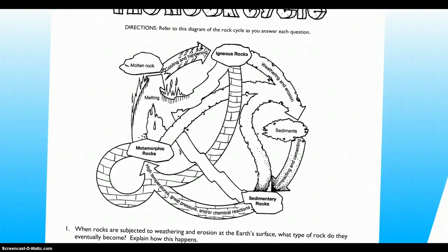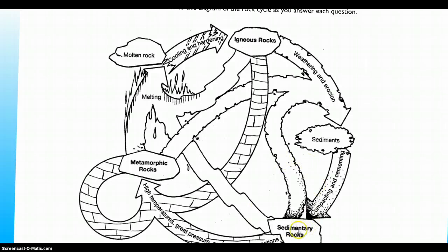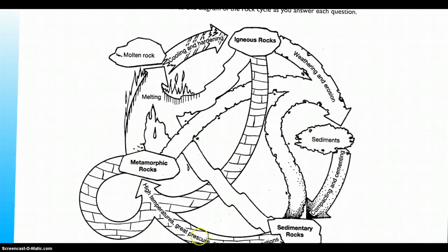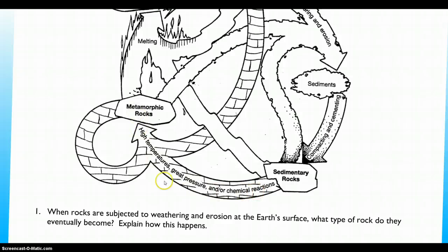So you look at the first couple questions on the sheet, and the questions kind of talk you through here. Like when rocks are subjected to weathering and erosion on the surface, what do they end up becoming? And I think you can see pretty quickly they become sedimentary rocks. The second question is, when rocks melt, what kind of rocks do they become? And if a rock is melting and it becomes molten, once it cools and hardens, it's destined to become an igneous rock. And then the third question on here, what happens to rocks when they're subjected to high temperatures and great pressures? And yeah, you guessed it, it's right down here. It will end up becoming a metamorphic rock.